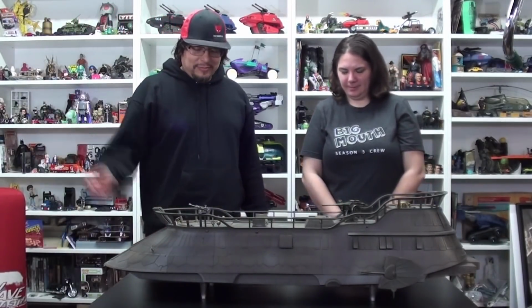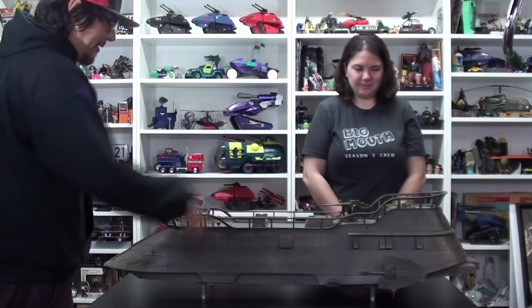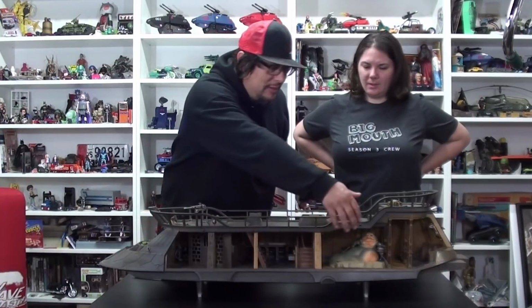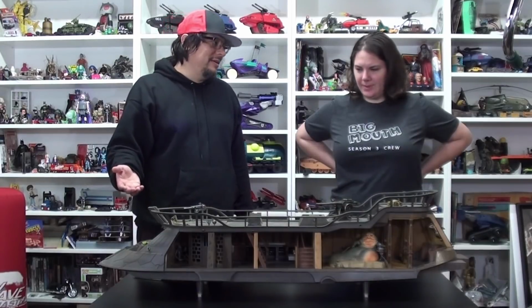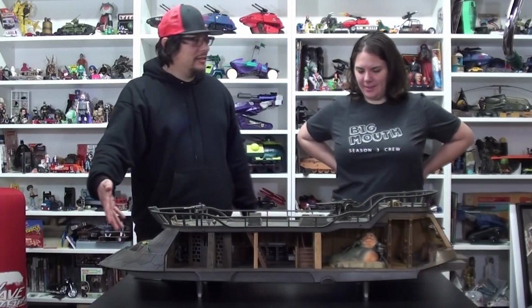Alright, so sails are off. And what I'm going to do is take all the panels off the side. Okay. So now I've removed all the panels and the sails. Okay. And now it's easier to play with. You can put all your figures and you can see them nicely. Everything's nice and clear. You can see the interior.